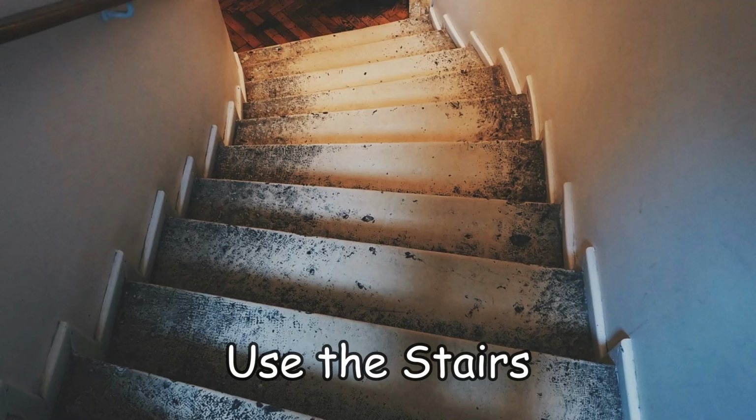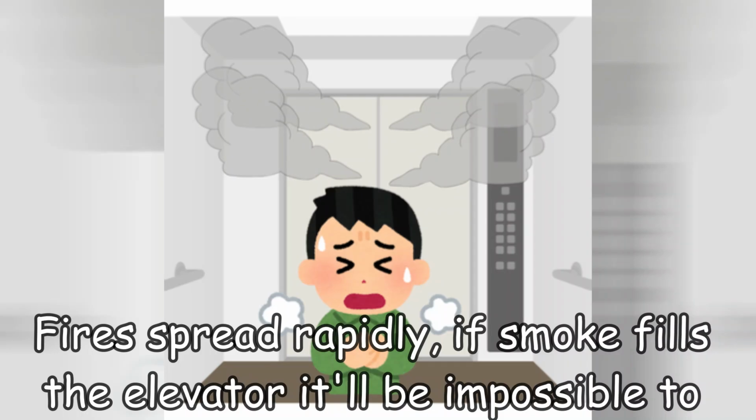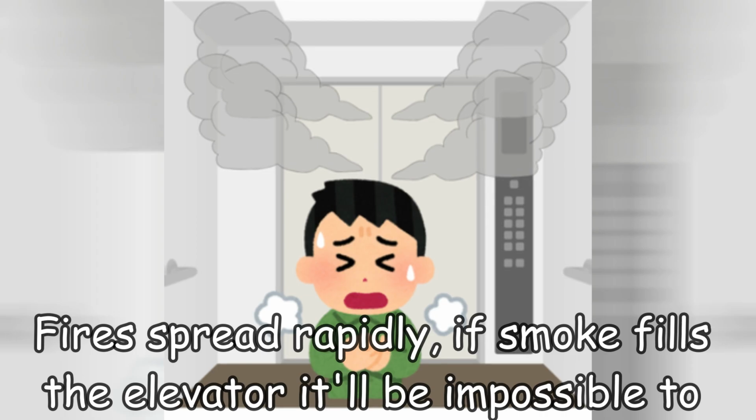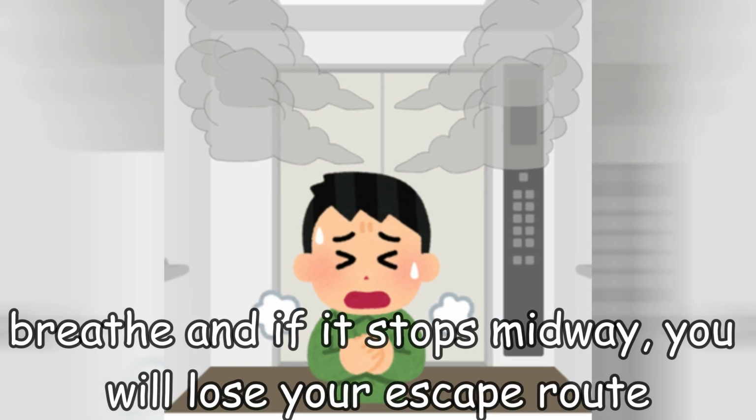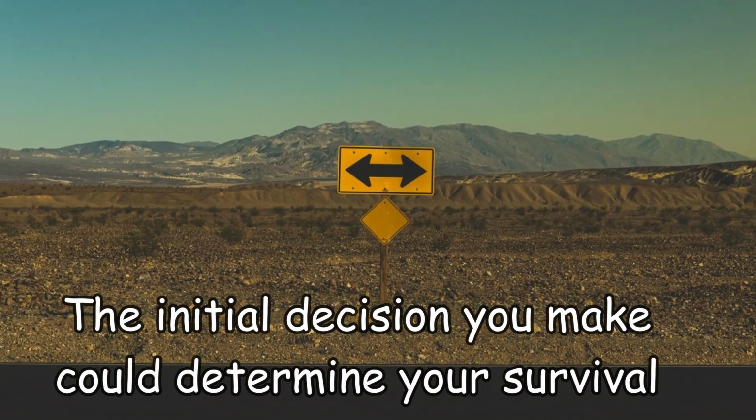Use the stairs. Never use the elevator during a fire as it can become trapped or malfunction. Fires spread rapidly. If smoke fills the elevator, it'll be impossible to breathe, and if it stops midway, you will lose your escape route. The initial decision you make could determine your survival.